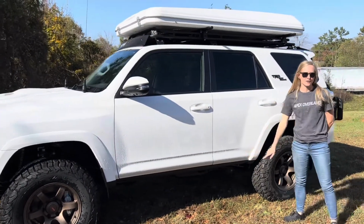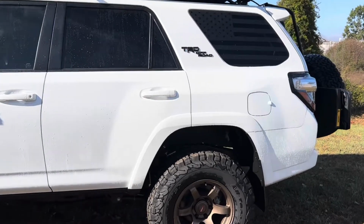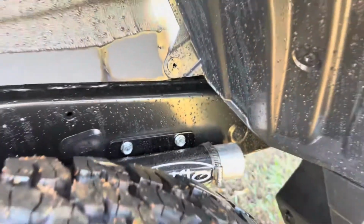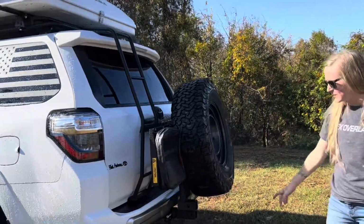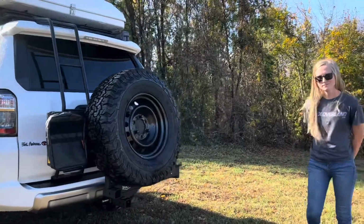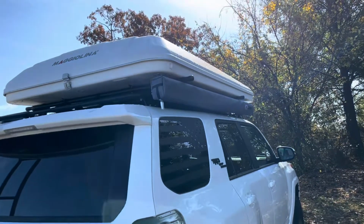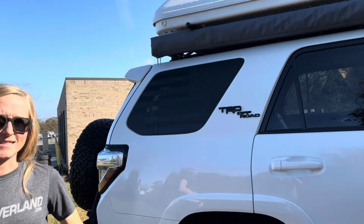Now we're waiting on the powder coater for the rock sliders, but we will be adding rock sliders to this one as well. In the rear suspension, we also did the Radflow 2.5 remote reservoirs with compression adjusters. Swing out tire carrier to get that spare tire out from underneath the vehicle. Also on the roof rack, we did add the ARB awning for him, complete with the room and the LED lights. And for some personal touches, we went ahead and did some vinyl wrap flag decals for him.